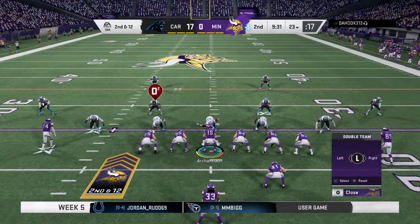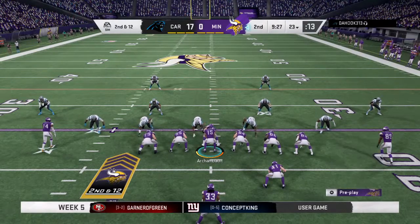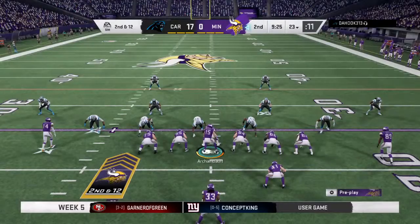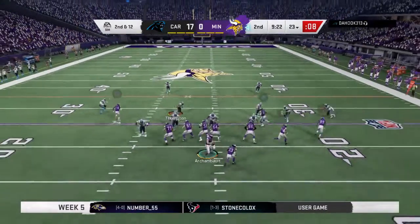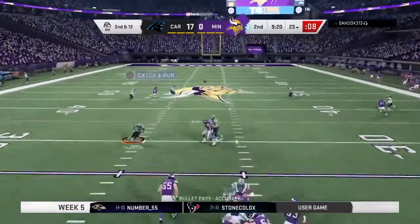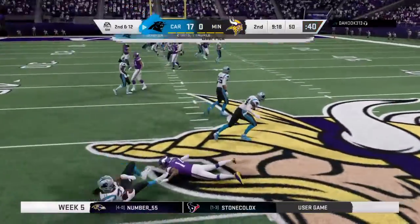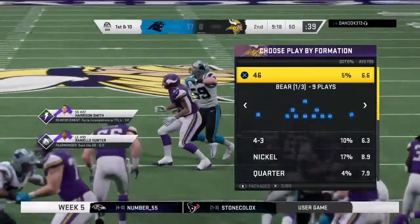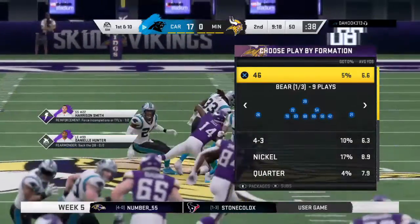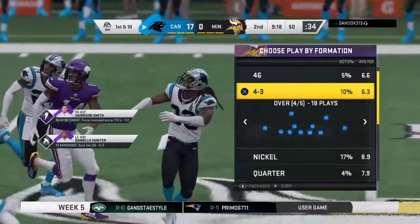Here's 2nd and 12. Here we go on 2nd and 12. Into double coverage, and it's intercepted. Picked off by Trey Boston. And his guys will set up shop at midfield at the 50-yard line. 2nd interception for him now here in this first half.